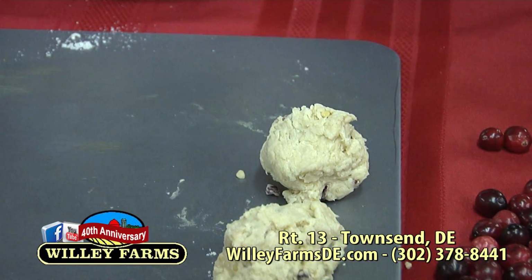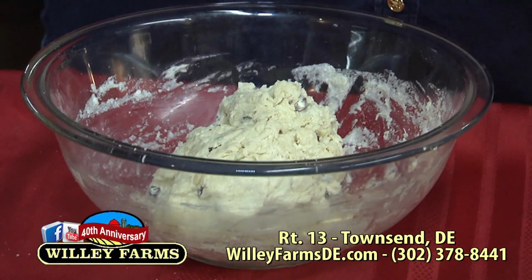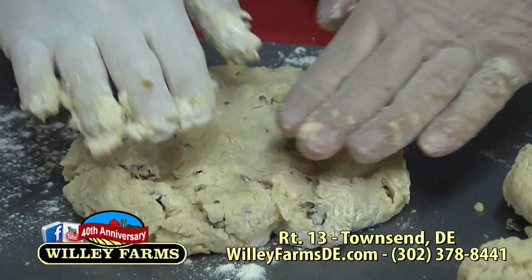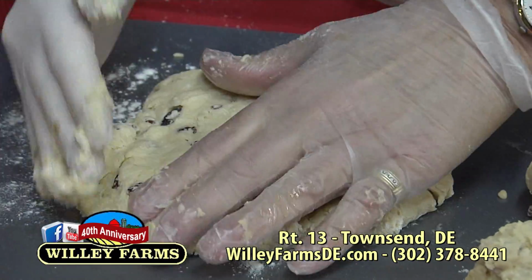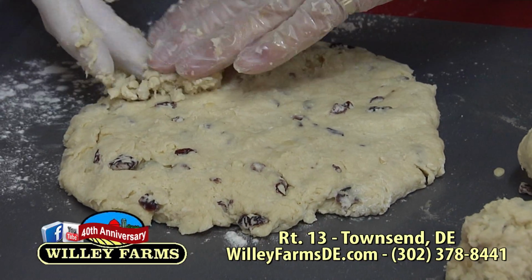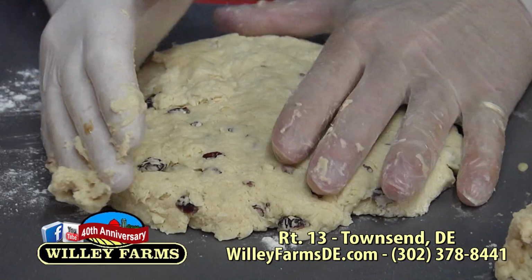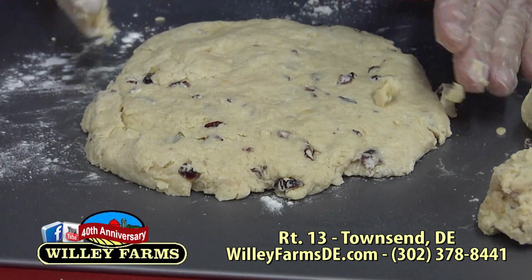Or you can take this one big piece, prepare with a little bit of flour on your hands so that it doesn't quite stick. Put it on there and press it down. Just press it down. You can make a nice circle with it. Now, if you wanted to, you could take the top of a glass and just cut and make uniform biscuits if you wanted to.